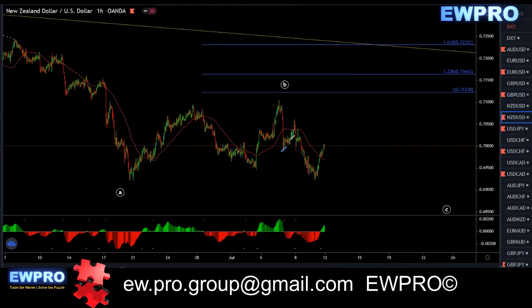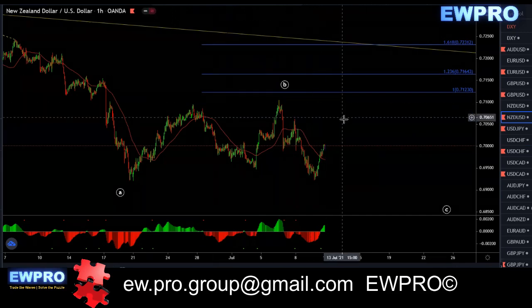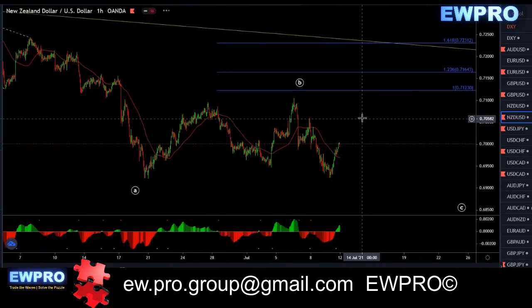We can look at this as an A, B, C in here for a running or expanding flat before we get more downside. Really, I can only look for a sell setup to go and break this low. We really have to break that low before you can look for buys. I mean, buy setups are going to be risky.